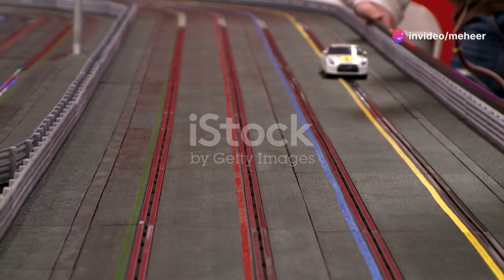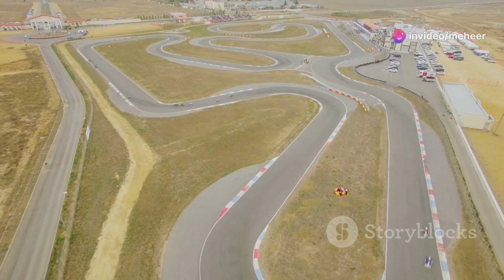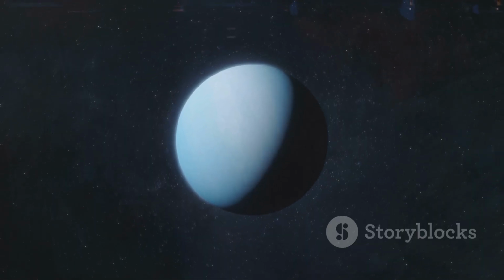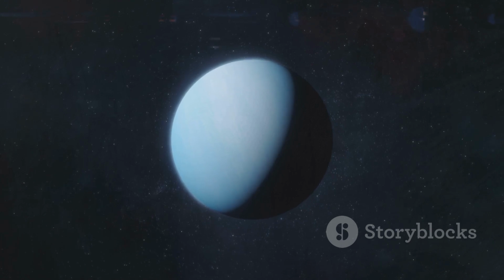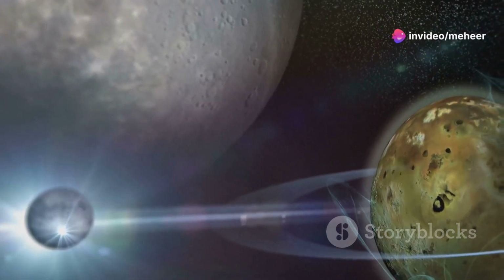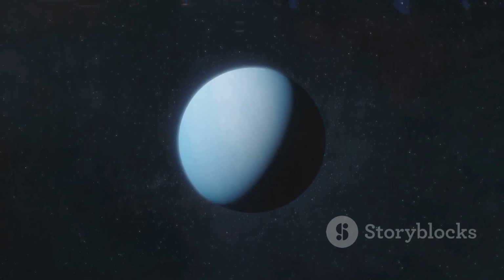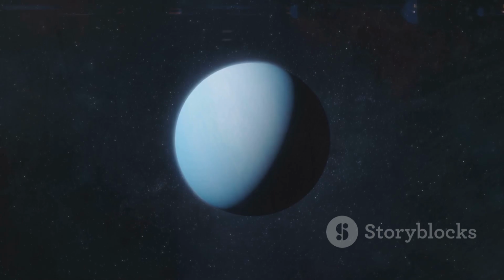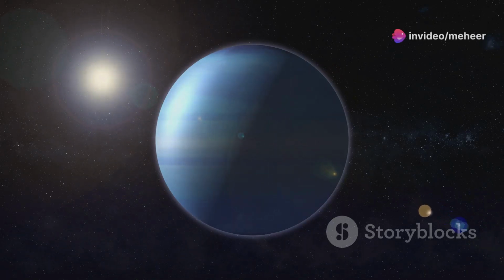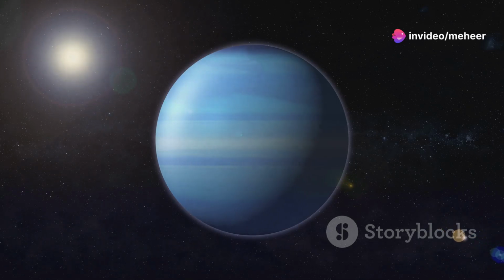Imagine a racetrack where some cars speed along the inner lanes, while others take a longer, winding route around the outer edges. That's a bit like the moon system of Neptune, with Psamathe being one of the rebellious racers taking the long and winding path. Instead of a neat and circular path, Psamathe travels in a highly eccentric orbit. This means its distance from Neptune varies greatly throughout its journey. At its farthest point, Psamathe is a whopping 46 million kilometers away from Neptune. That's farther than the distance between Earth and Mars.